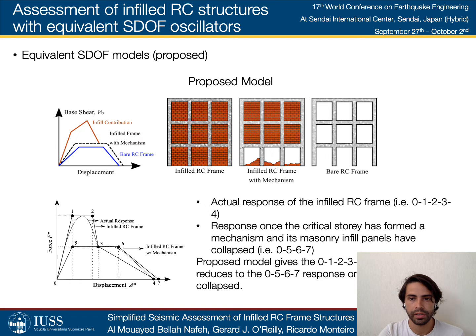Considering the above remarks, a more refined equivalent SDOF modeling approach for infilled frames is proposed and summarized herein, where the actual response of the infilled RC frame is combined with the structural response. Once the critical story has formed a mechanism and its infill panels have collapsed, the proposed model comprises a combination of this latter model and the infill contribution to give the 0, 1, 2, 3, 4 response initially, but reduces to the 0, 5, 6, 7 response once the infill has collapsed.